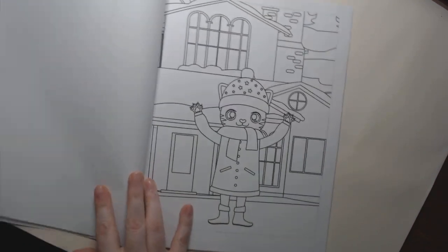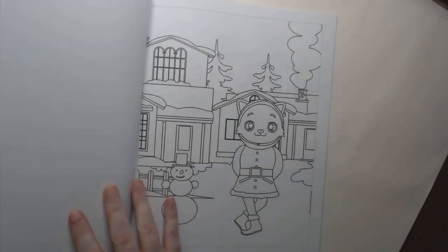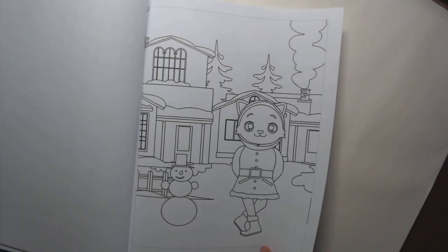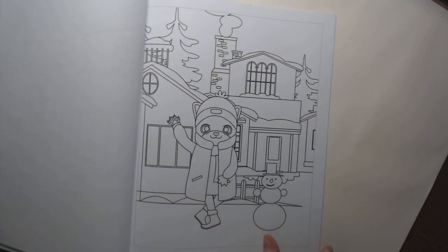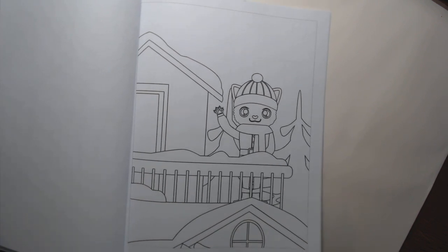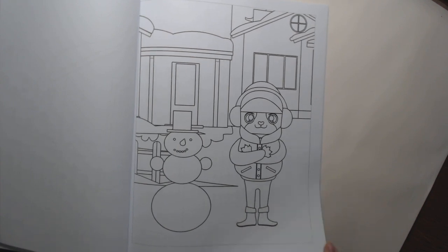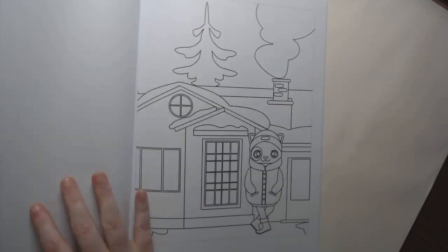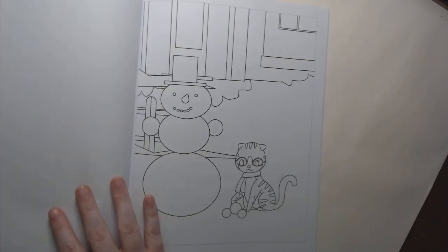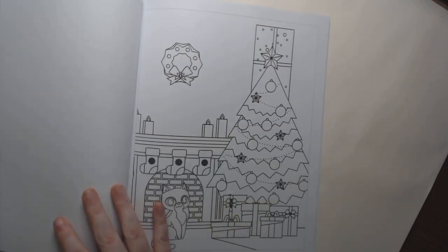Fairly simple images. I feel like these are a good one if I just want to have a quick color with markers. They're not perforated as far as I can tell. I've seen some people using washi tape in their books for patterns and stuff. This would be a good book to try that with, because you don't have a lot of textures and patterns in these. These are just fairly straightforward.